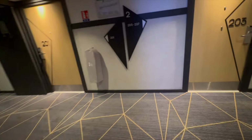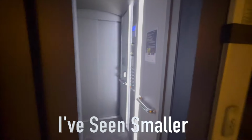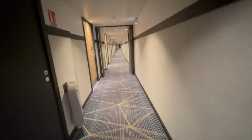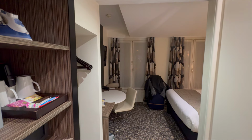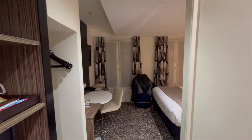We took the small elevator up to the 3rd floor, which is numbered the 2nd floor, because in Europe they start the floors with 0, and that's the floor that the lobby's on. Let's go check out room 219. Bienvenue, room 219 of the Holiday Inn Paris Opera Grand Boulevard.